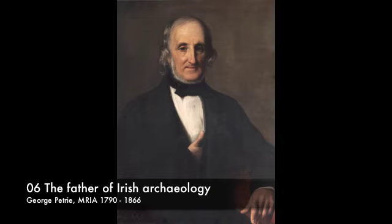He didn't collect them for the National Museum, however, because that didn't exist until 1890. Instead, Petrie collected them for the Royal Irish Academy Museum, which was the forerunner of the National Museum. Just as the Academy had a library for its collection of books and manuscripts, it also had a museum for its collection of objects and artefacts and antiquities.